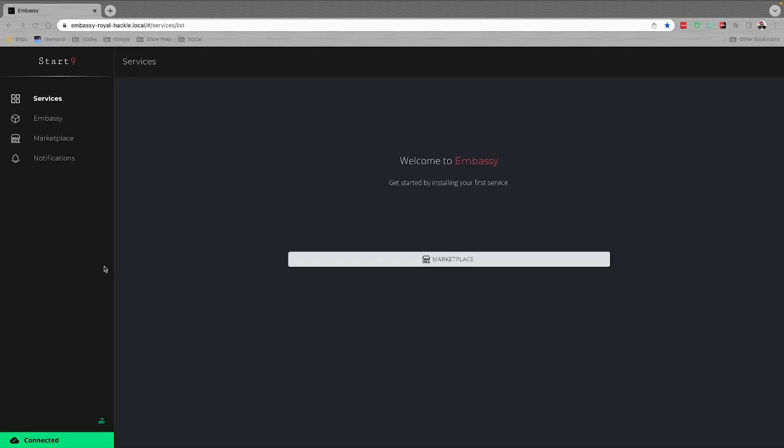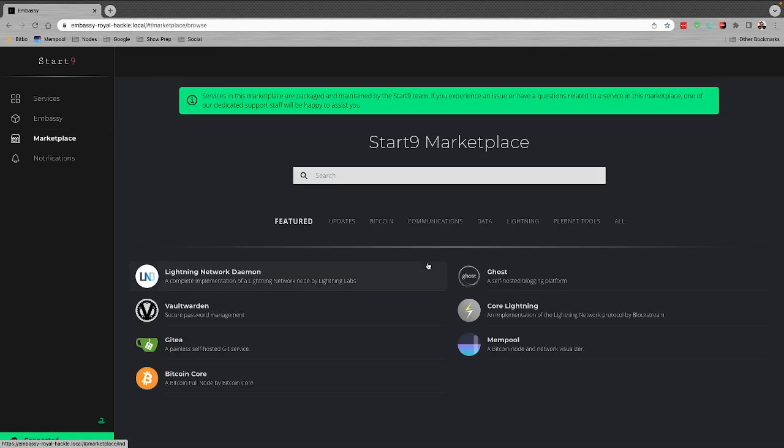So the first thing you're going to want to do on your Embassy is set up what applications you're going to be using, because it comes bare bones. There's nothing already installed. Eventually you'll see apps under services, but you need to go to the marketplace first. You can do that by clicking the button right here or going on the left-hand side. Both will lead you to the same place.